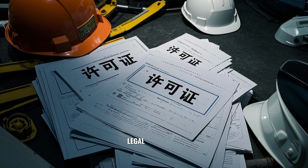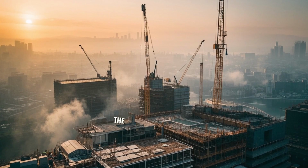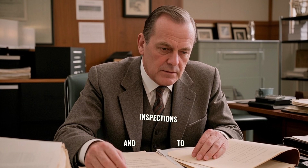Permitting involves obtaining legal and safety approvals from relevant authorities. This ensures that the construction project complies with building codes and regulations. Mr. Phanny handles all necessary paperwork and inspections to secure the required permits.